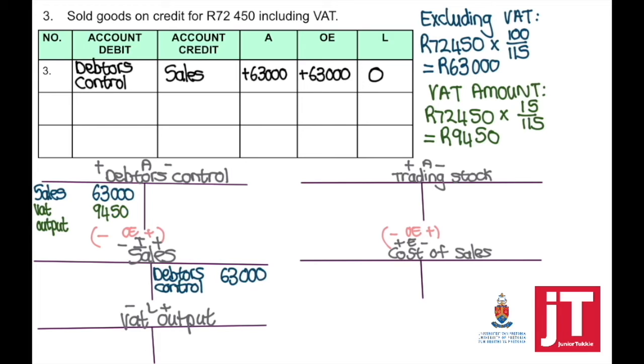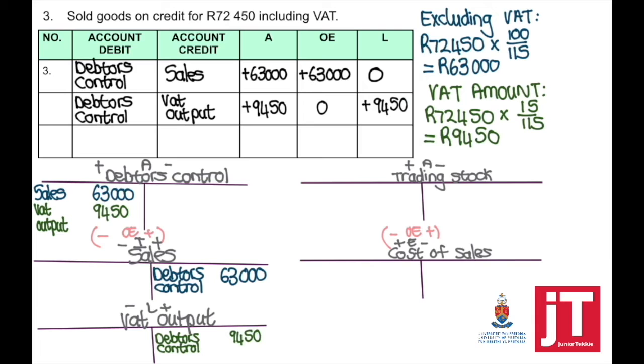To show the VAT amount, debtors control is debited, account credited, VAT output. On my accounting equation, we're going to show account debit, debtors control, account credit, VAT output, assets plus 9,450 and liabilities plus 9,450. If you add those two together, it will equal the total amount, which will include the VAT amount.